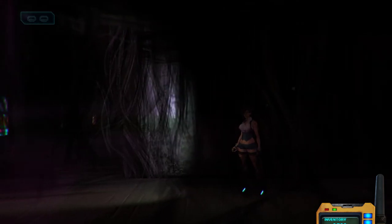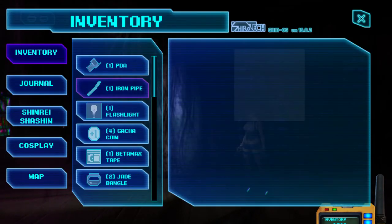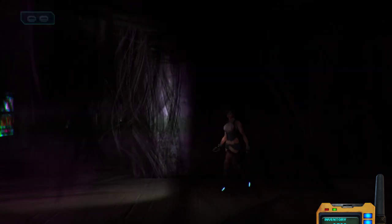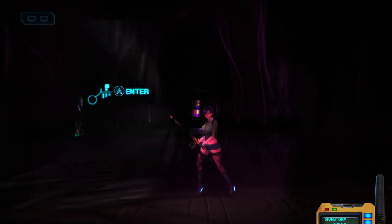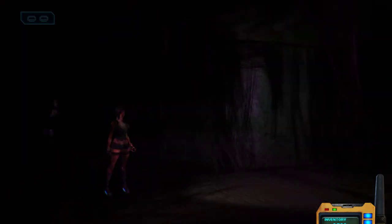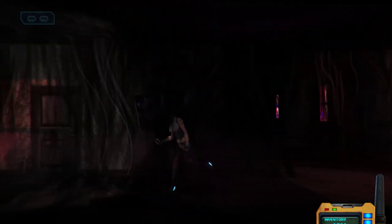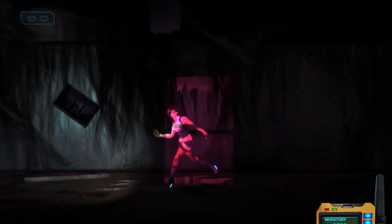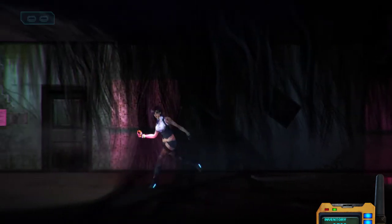So, I mean, we have rice, right? And the rice is meant to stall. That's what I thought was going to happen, that I was going to hit him with some warding rice, but I don't get the option. All I have is this sword. Ah, that was a close one. Okay, let's try this again and just see what we can do here.